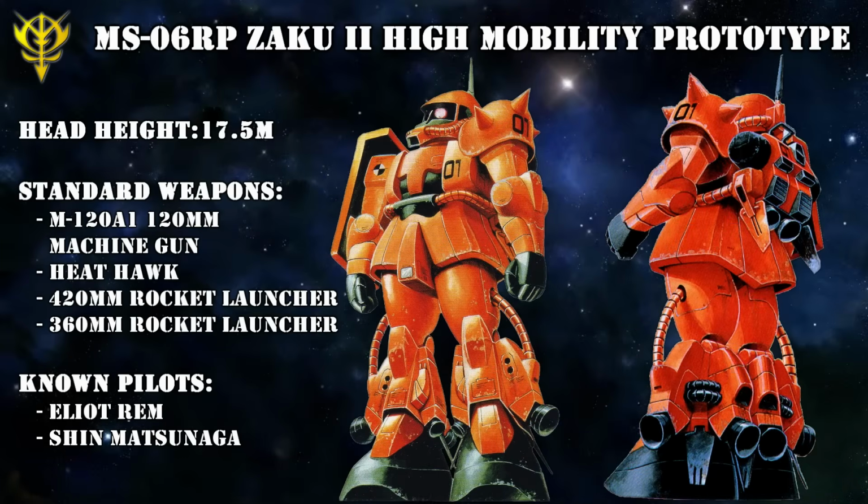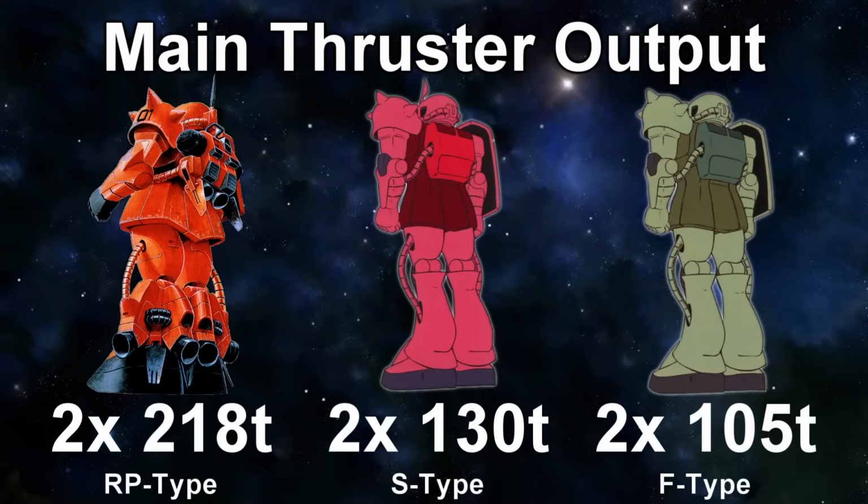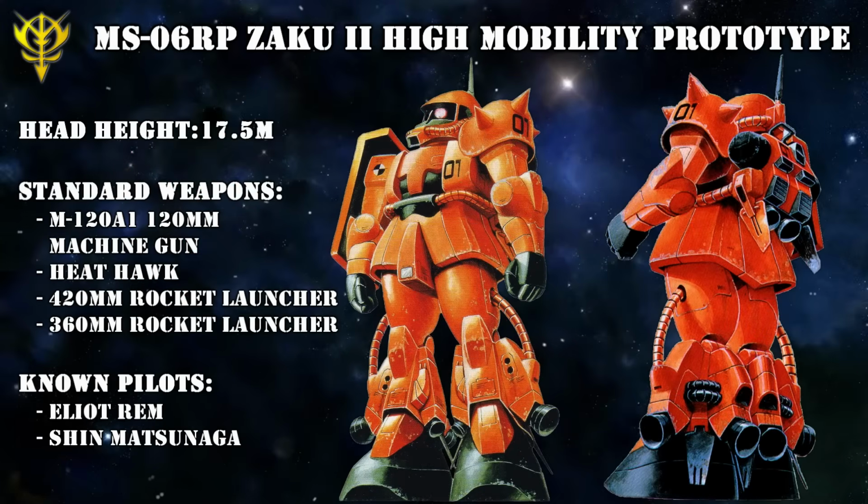The development of the High Mobility Type began with the production of 2 prototype units at Granada. These units had main thrusters that were almost twice as big as those of the F-Type and provided significantly more thrust at 218 tons each. The backpack itself was completely different to house and cool these improved thrusters, and the internal fuel tank was enlarged to keep up the operating time.